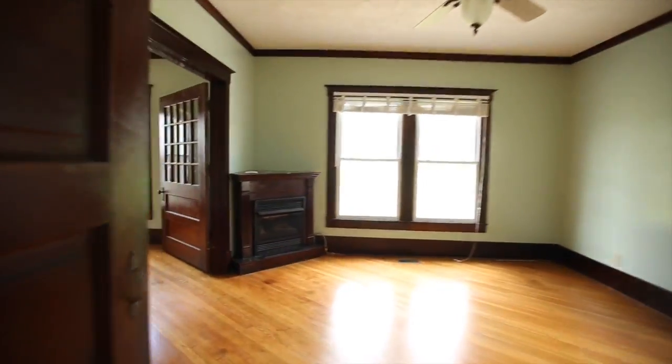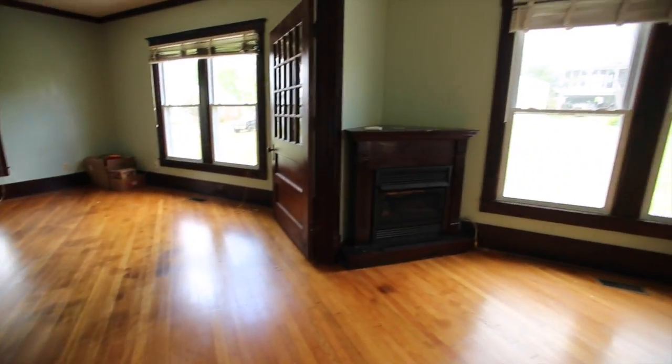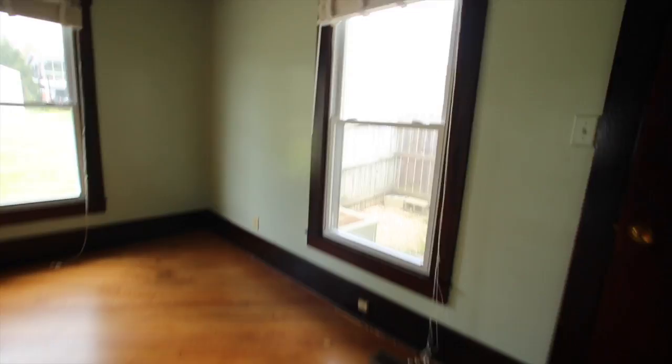Let's go in here. Kitchen's right off here to the right. I'm going to show you in here first. So you've got this seating room, so living room there, seating room here, leave the doors open, you got one big room. Got a big closet there.